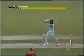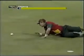Quite an unusual field placing for Ganguly. They realise how strong he is in this region through the point. And see, they've got one of their catchers there, and then they've got a man right on the edge of the circle, also protecting that area. So it's a good piece of fielding from Heath Streak.